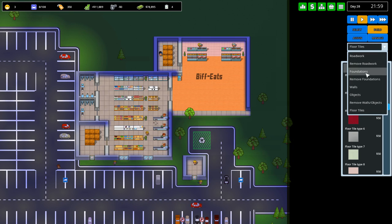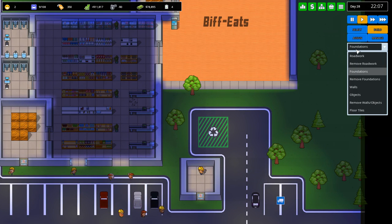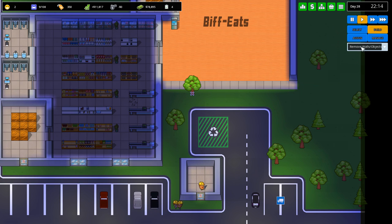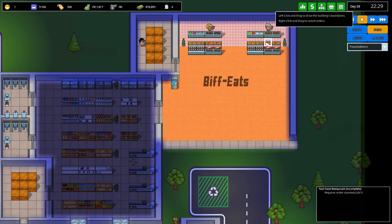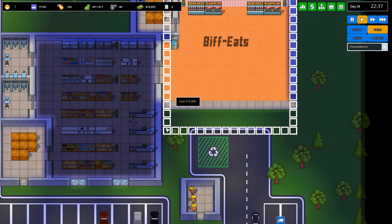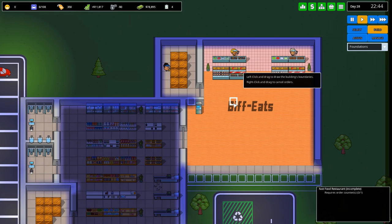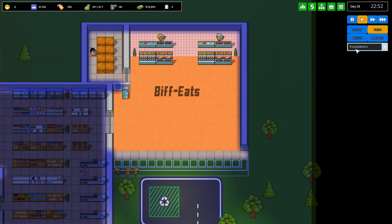So let's place some foundation. Oh, excuse me, hiccups. Can I remove that tree? Yes, I can. We'll leave that other one there. Let's put some foundations in. Oh, is that not going to let me do that? Or do I have to do it like this? If I do that, okay, it's not going to put any along there, I don't think. We'll see what happens. Is that long enough?